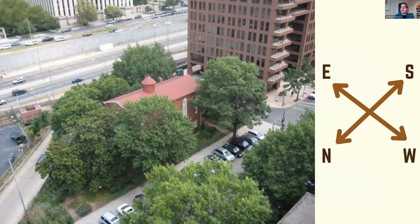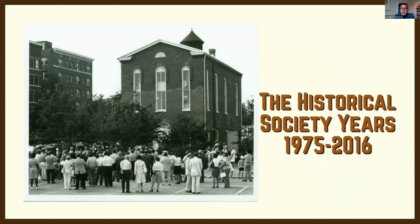I do also just want to note, I had mentioned the importance of facing east towards Jerusalem. But the size and shape of this awkward triangular space that was given to the Historical Society for the synagogue necessitated rotating the building 90 degrees. So the front elevation, rather than facing west, now faced south. And this rotation compromised the historical integrity of the synagogue space since it no longer had the ark facing east. On June 22nd, 1975, the building was rededicated as the Lillian and Albert Small Jewish Museum.